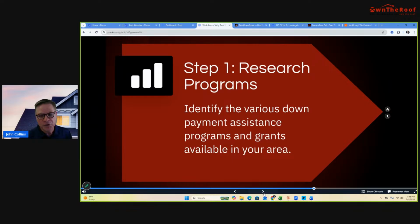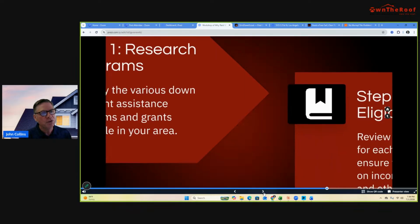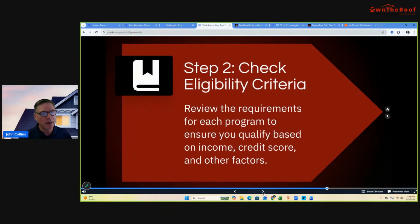But the first step in this process is we want you to find out what programs are out there. Because once you see how many programs are out there and you realize what it takes to get approved, you'll realize that it isn't about perfection. If your scores are just above 600, and you're making your rent payments right now, you can probably make a mortgage payment. So maybe everything isn't perfect. Schedule that call. We can help modify things to get you where you need to be.